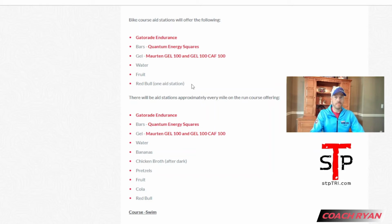This is what is on the bike course. No more, no less. Some aid stations sometimes have a few other different things on there, so it just kind of depends. But that is the standard that should be on every bike aid station. Every run aid station, approximately every mile on the run course.